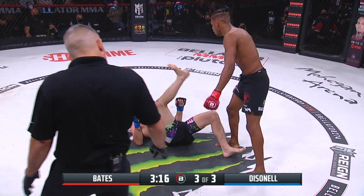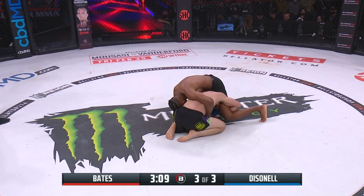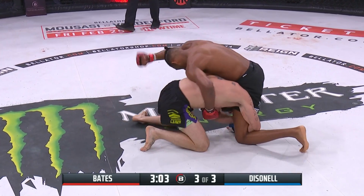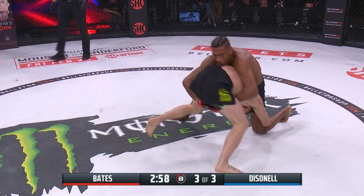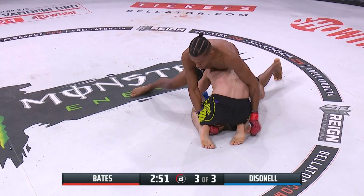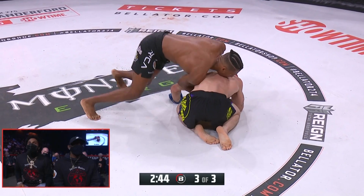Yeah, there you go. Another big right hand by Bates. Nice left hand that slipped in there by Jaylon. At any moment, I feel like we're going to see vintage Mauricio Shogun or Fedor Emelianenko, diving into the guard. The butt scoop position of Disonell. Coming up on 3 minutes remaining in this bantamweight fight. Bates putting his weight on Disonell. Yeah, the position of Disonell's head keeps him from being able to elevate Bates. He's putting a lot of pressure down on that head. He's going to come around behind him.